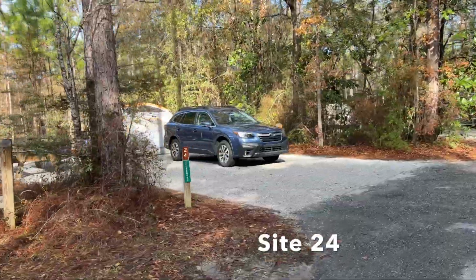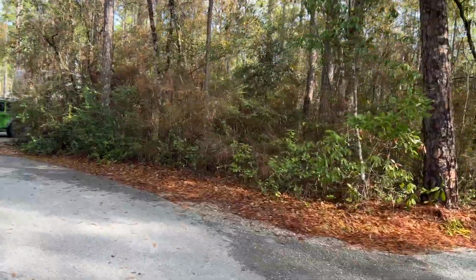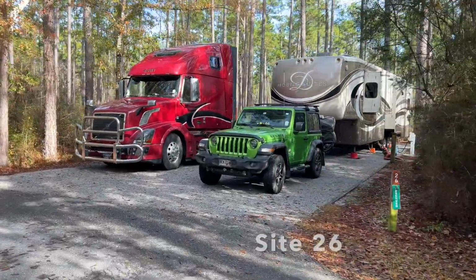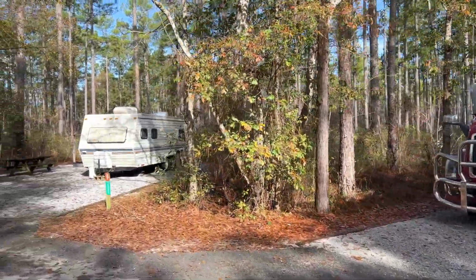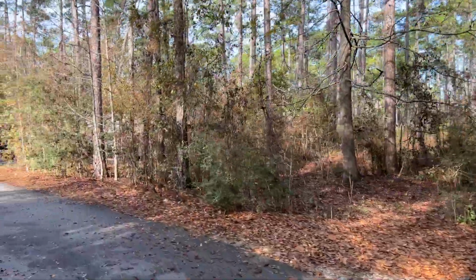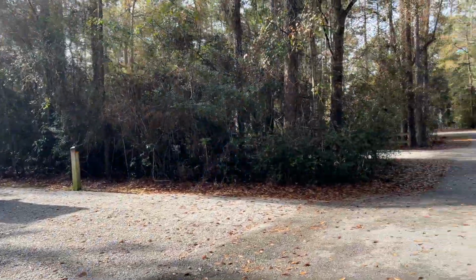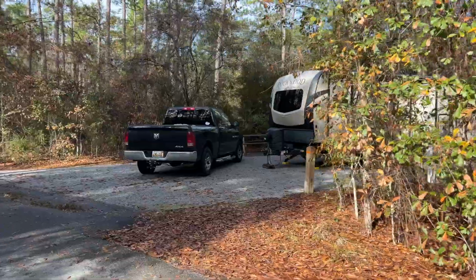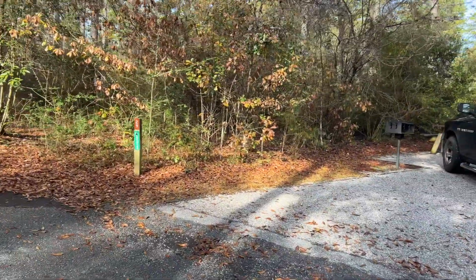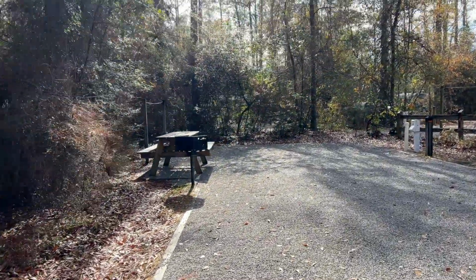Site 24, site 25, nice big site. I mean, you can see 26 is huge if it's got a semi truck in it. And 27 is really good too. Site 28 is pretty small. Site 29. And last but not least, Site 30. Site 30 is pretty long.